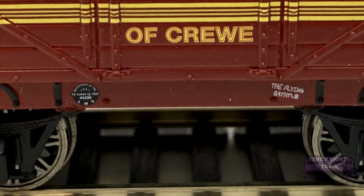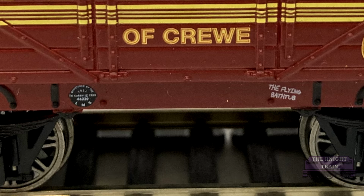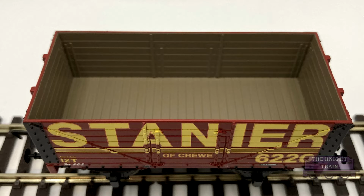The frames also have builder's plates and picked out moulded details, as well as the phrase "the flying bathtub", which appears to be another nod to Stanya's streamlined Coronation engines, which some said looked like upturned bathtubs. Inside the wagon there is a brown layer applied to the inner planking. It's not much to talk about, but it's nicely done.